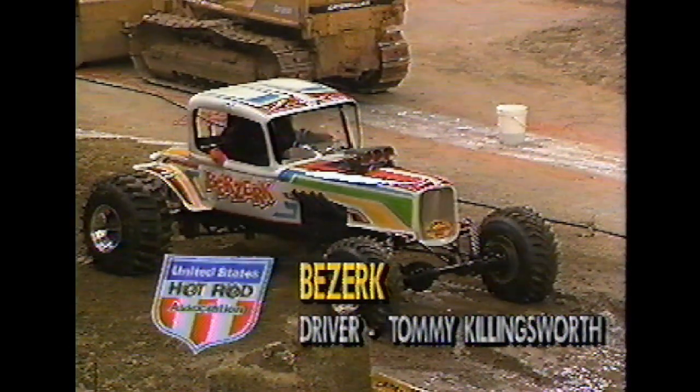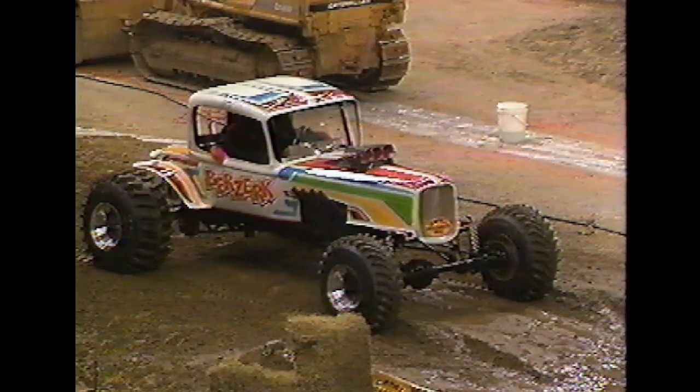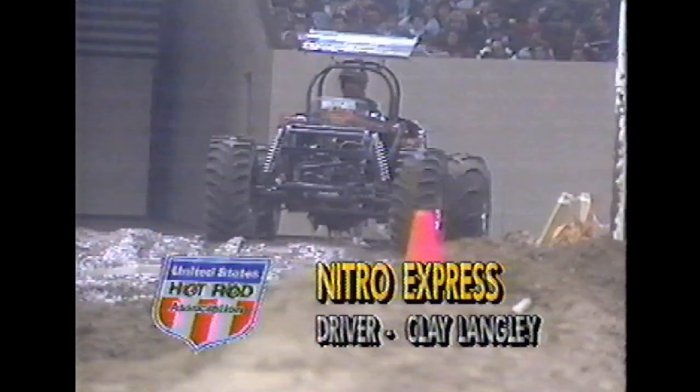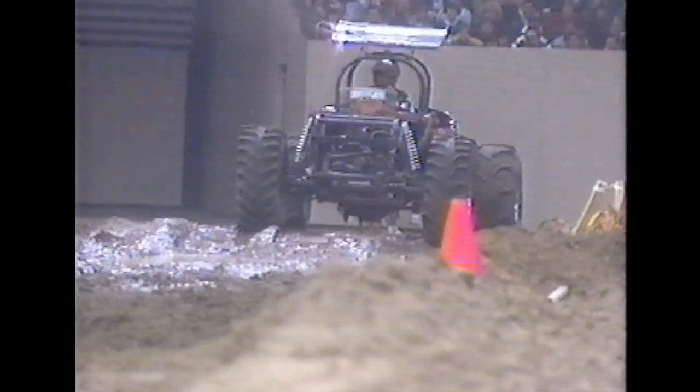Qualifying continues. This is Berserk, driven by Tommy Killingsworth. Tommy is from Macomb, Mississippi, and he'll be going against Clay Langley from Kansas City with the Nitro Express. Big wing over the Nitro Express. We're just about ready to go. Getting there first. Whoa! And real close to that disqualification line.